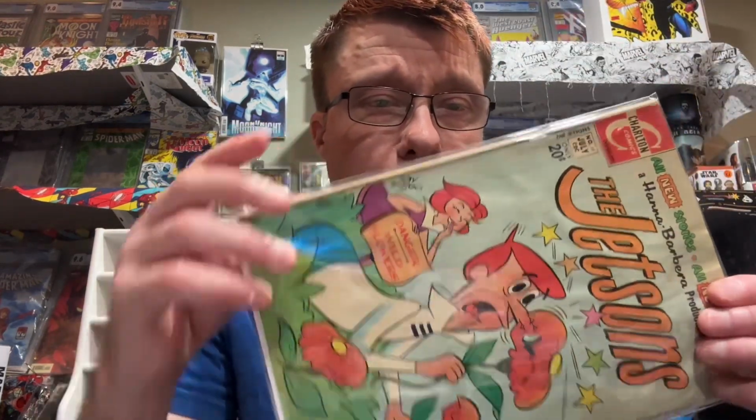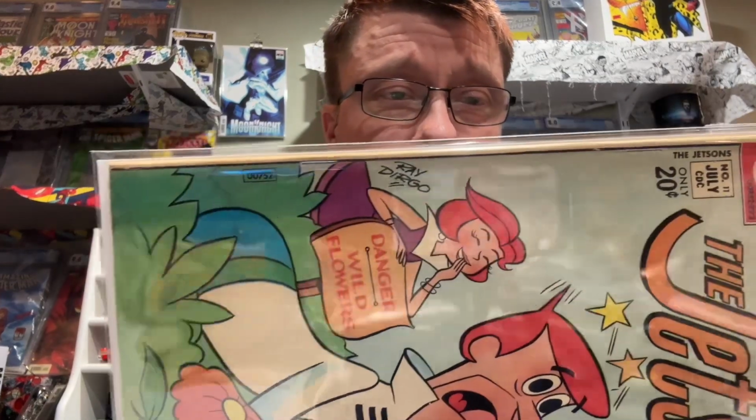So there's 9 different stories in this comic, and this is a Silver Age book. It's from 1965, so it is really old, so you can't blame the comic for being that old and in that condition. But I will do a little bit of a spine slide for you guys and bring it up.